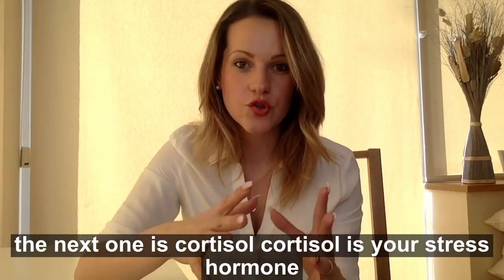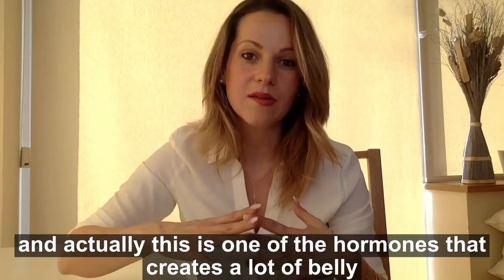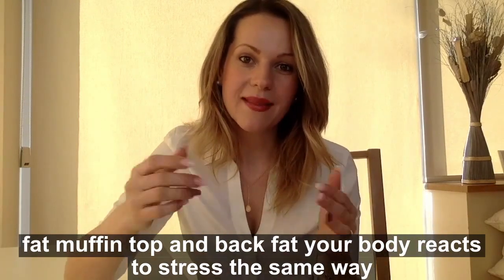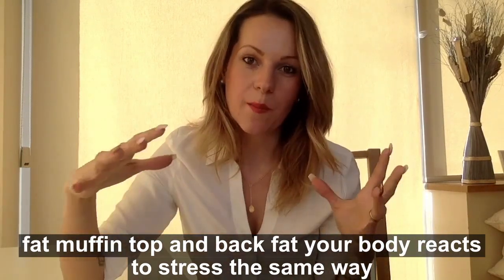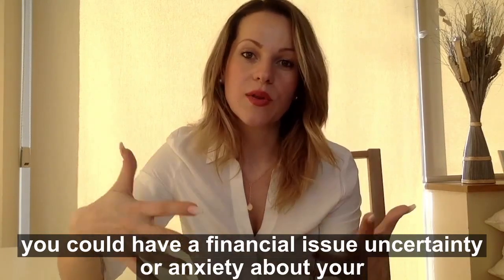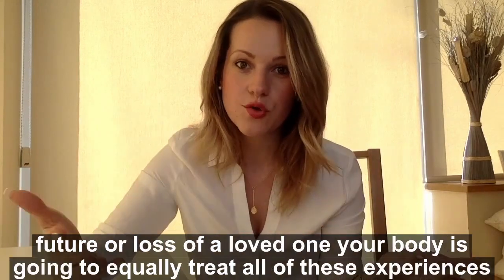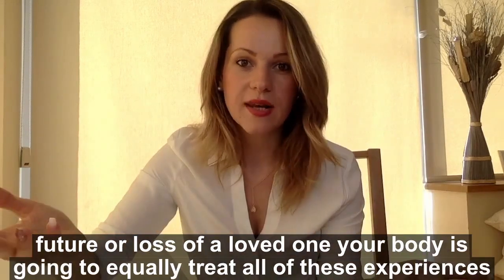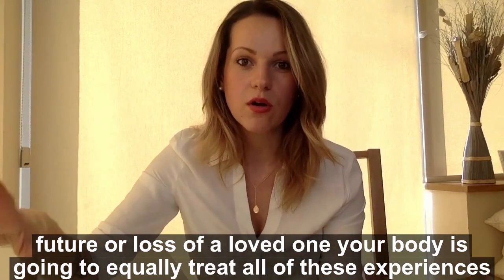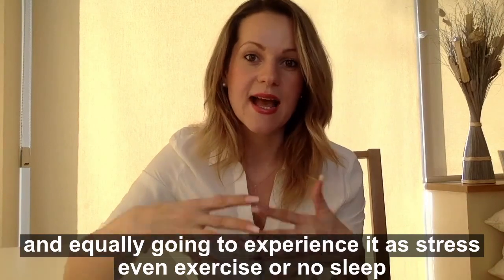Cortisol is your stress hormone, and this is one of the hormones that creates a lot of belly fat, muffin top, and back fat. Your body reacts to stress the same way. You could have a fight with your husband or wife, a financial issue, uncertainty or anxiety about your future, or loss of a loved one. Your body is going to equally treat all of these experiences and equally experience them as stress.